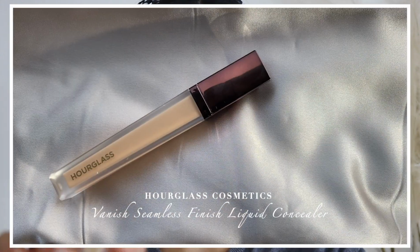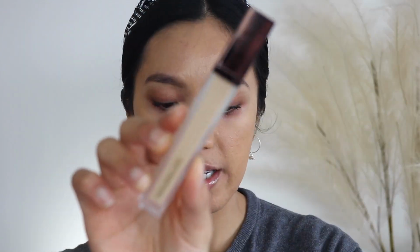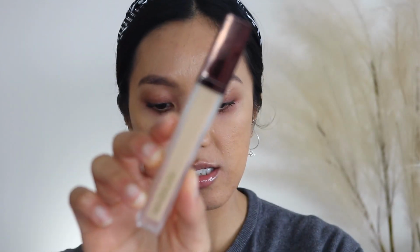So this is the Vanish Seamless Finish Liquid Concealer. This comes in 22 shades and it retails for $60. Every time I say the prices of the products, it just hurts my soul, because I know there's a lot of people that could not afford Hourglass Cosmetics, but for those of you who can, this is $60 New Zealand. And this one is a weightless liquid concealer that gives you a full coverage airbrush finish, and it has a vegan formula. So I have the shade Beach, which is Beech.